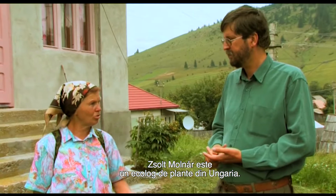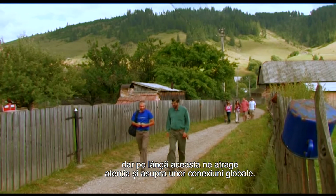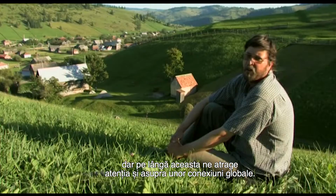Zsolt Molnár is a plant ecologist from neighbouring Hungary. He's been studying local knowledge of plants in this area for more than 10 years, and he explains how they manage hay meadows here. He puts all this local knowledge into a global context.